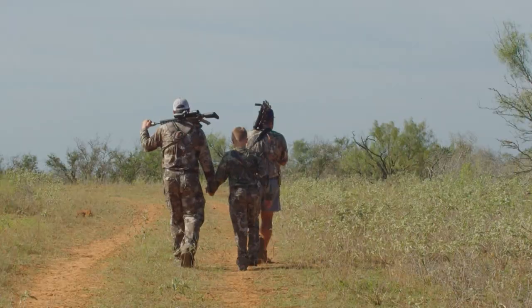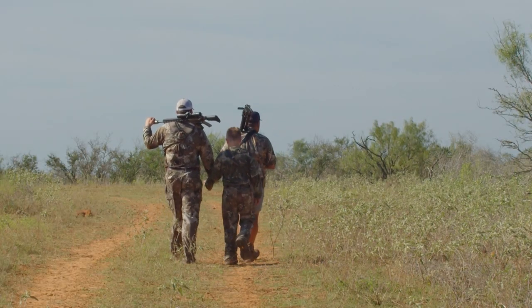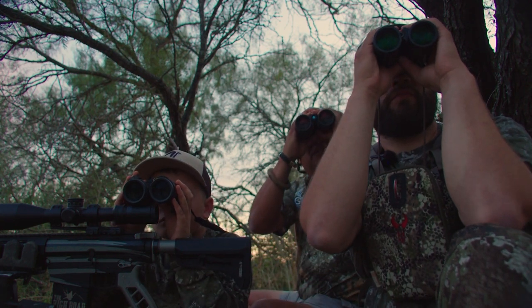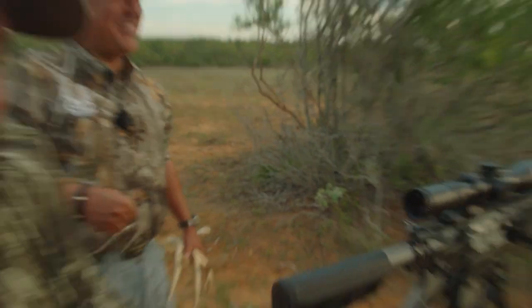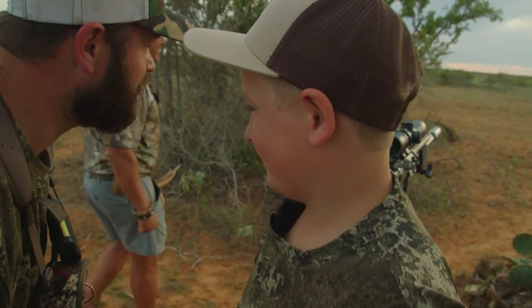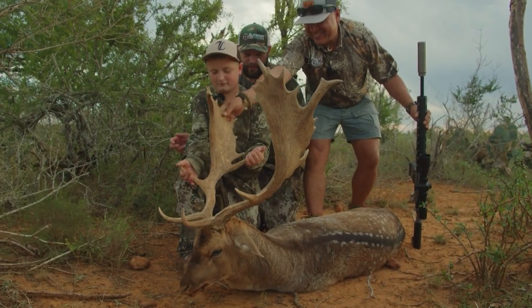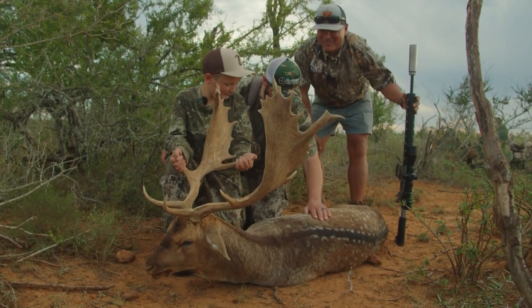The outdoors is the absolute best way in the world to grow a relationship and respect and love, and it's clear that that's going on in the Tiller family. I honestly don't know of a better way for a father and son or a father and daughter to spend time together and bond better than the outdoors.